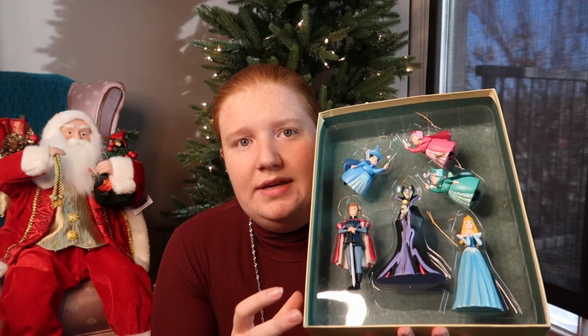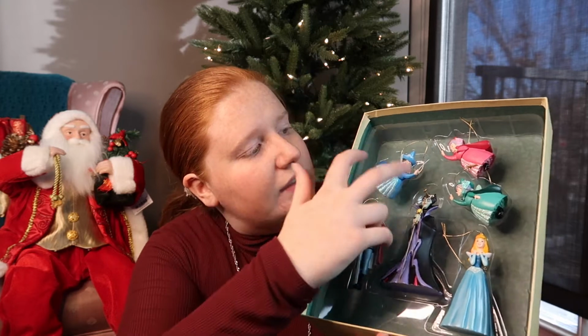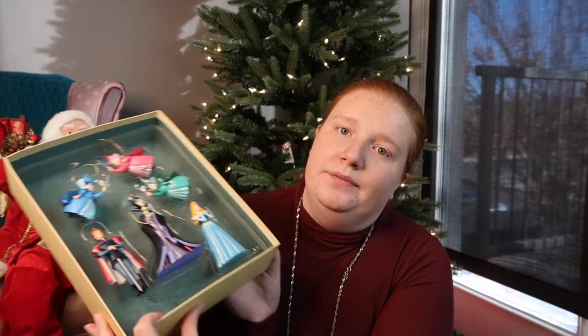So this is the Sleeping Beauty set. So we have Aurora, Philip, Maleficent, and then the 3 fairies who take care of her. Make it red, make it blue, make it red, make it blue, or make it pink, make it blue. So those will end up on the tree. They'll have their own little spot as well.